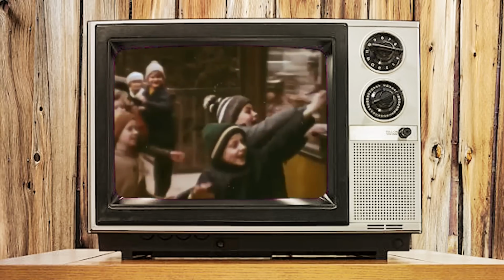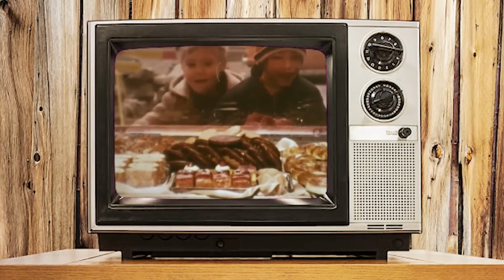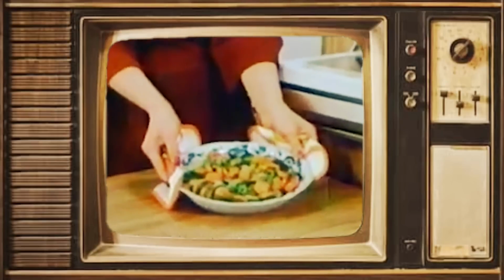Captivating sweet tooths for generations, this modern spin on an old-fashioned treat exudes practicality at every step. Microwave apple crisp soared in popularity once microwave ovens found their way into everyday kitchens during the 1970s, granting families a shortcut to indulge in warm, fruit-filled desserts.